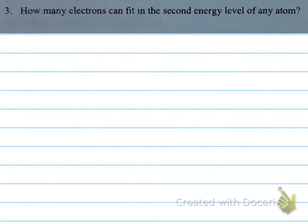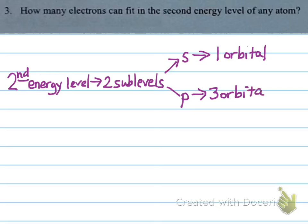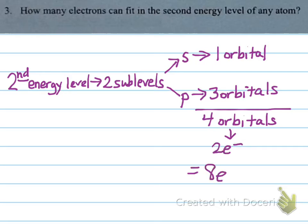Question number 3. How many electrons can fit in the second energy level of any atom? In the second energy level, there can be 2 sublevels. Remember, our number of sublevels is equal to whatever energy level we're in. The 2 sublevels are going to be the S and the P sublevel. The S sublevel only has 1 orbital. The P sublevel, remember though, has 3 orbitals. So that gives us a total of 4 orbitals altogether in the second energy level. And remember, an orbital can hold 2 electrons. So that gives us 8 electrons total.